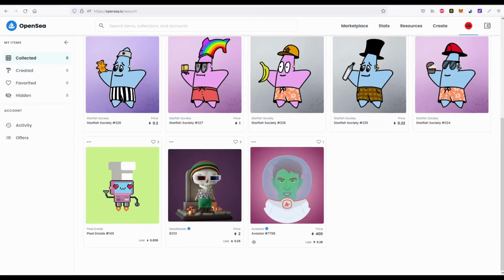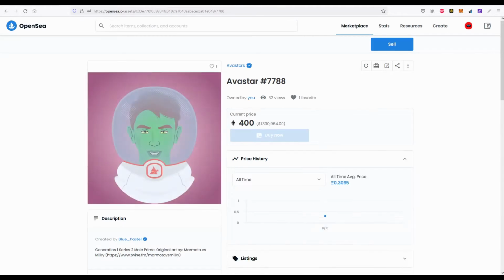The next one I was looking to buy was a Deadhead. I thought he was too cute to not buy, and so I ended up buying him a couple days ago, and then I ended up purchasing that Avastar. The Avastar, when I bought him, he was a low floor. And so now I've been getting new offers for these guys going forward. And realistically, I'm hoping to make some profit off them.